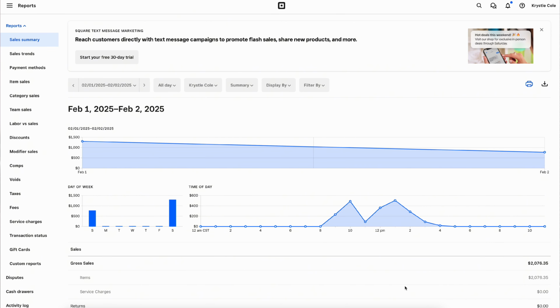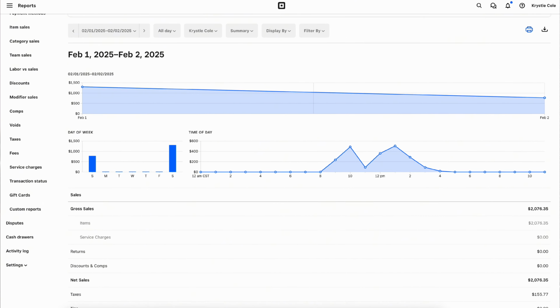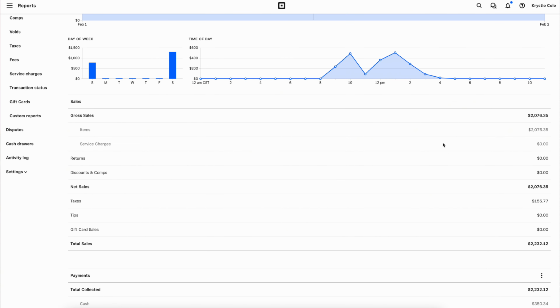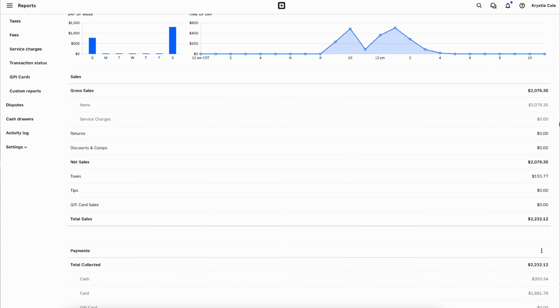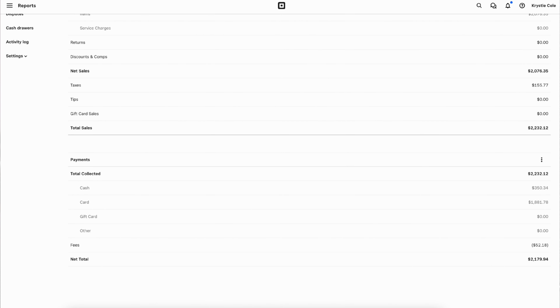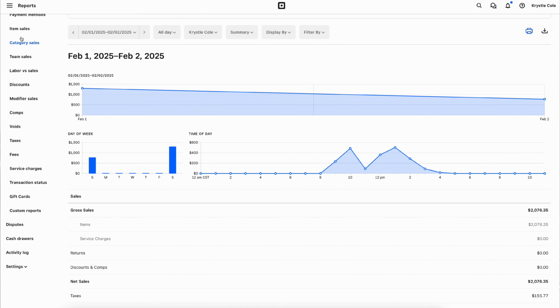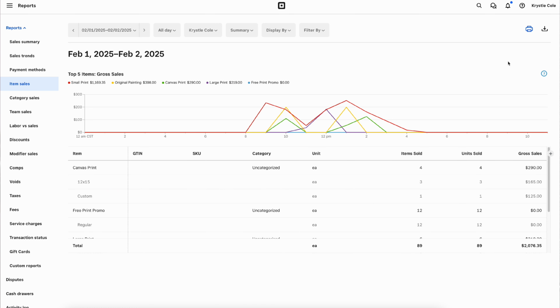Now these are the sales figures from the show. It was February 1st and 2nd. It was only on a Saturday and a Sunday, so I love the 2-day shows. It makes it a lot easier than doing a 3 or 4-day show. I made $2,076.35 as my total sales. And most of the sales were credit card sales, as you can see down here, but I did have some cash sales as well.